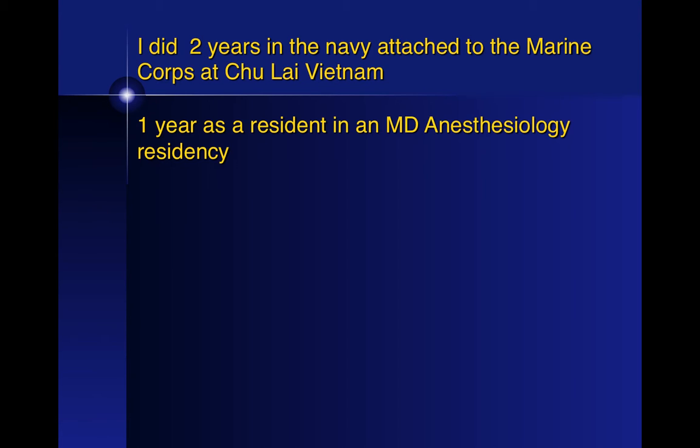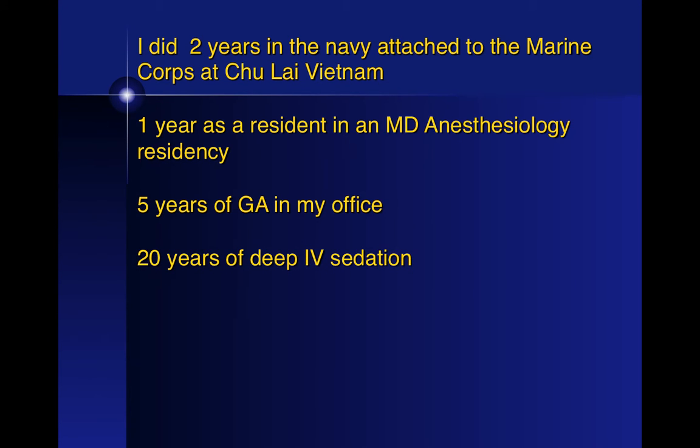Some of the things, medical evacuations of wounded that I got involved in Vietnam, left me feeling a little bit lacking when it came to emergency procedures, not realizing that they just never did happen in a general dental office. So after my year of anesthesia residency, I did general anesthesia in my office for about 5 years. It was a stressful situation trying to keep a patient alive and do their dentistry. So I stopped doing GA and for the next 20 years did IV sedation, bordering on general anesthesia.